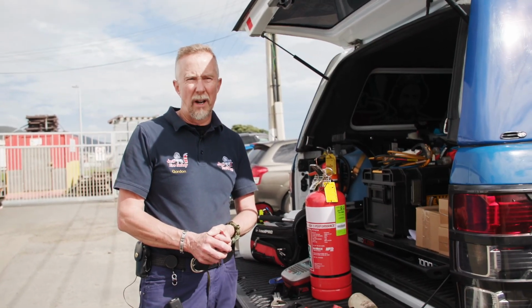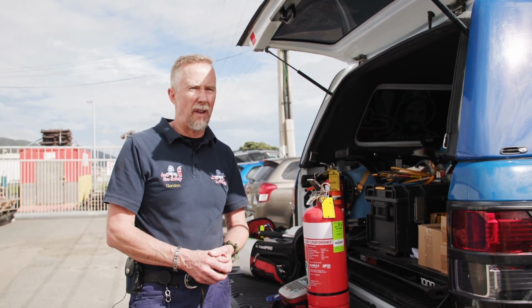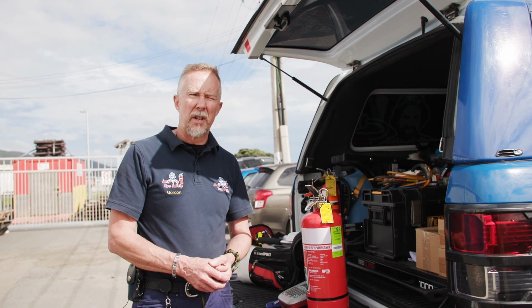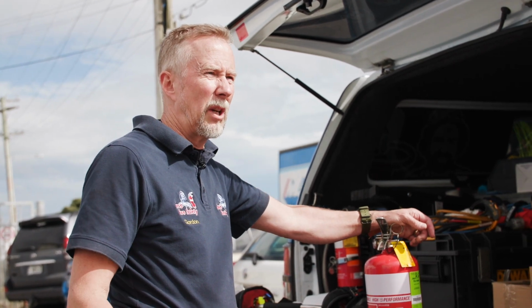So for here, which is Metal Art, so they're a manufacturing plant, their primary operation is around the electrical safety testing. They have a number of fire extinguishers, but overall their fire risk is relatively low. So they have a distribution of dry powder fire extinguishers throughout the workshops, and they also have fire hose reels.